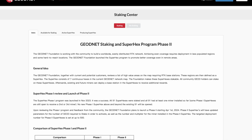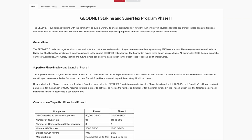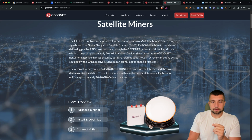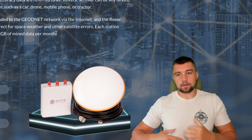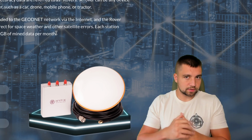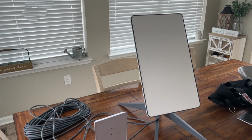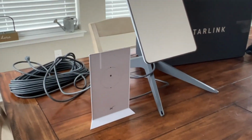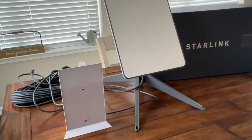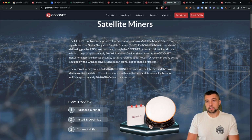In addition to their mining, they also have staking. But really, for the purpose of this video, let's keep it focused on the satellite miners, which is what these are. It's interesting, right? We've had wireless miners, we've had ASIC miners, we've had GPU miners, of course, CPU miners. Enter satellite miners. I would love to be mining Starlink personally. Those prices are ridiculous for Starlink, but alas, another day, another video on that one. I did just get the Starlink Mini too, which I'm pretty curious to try out.